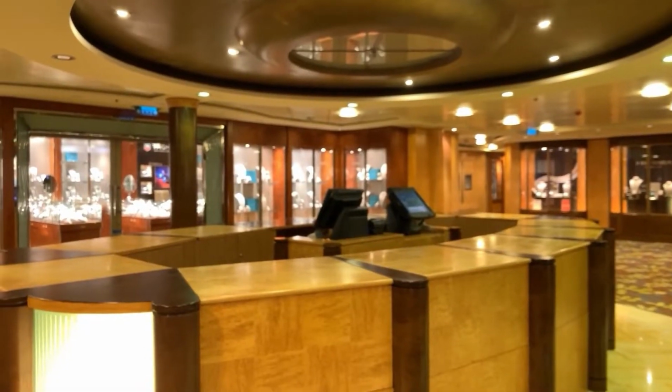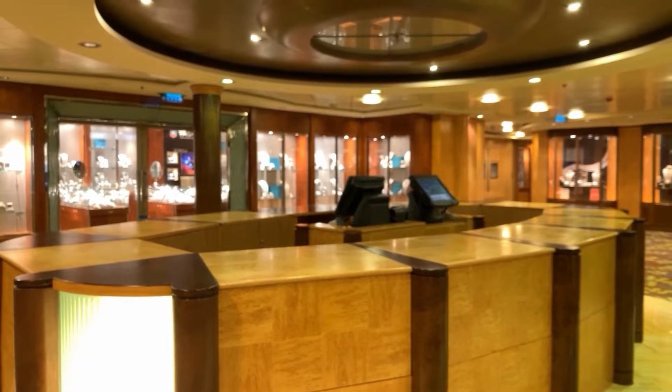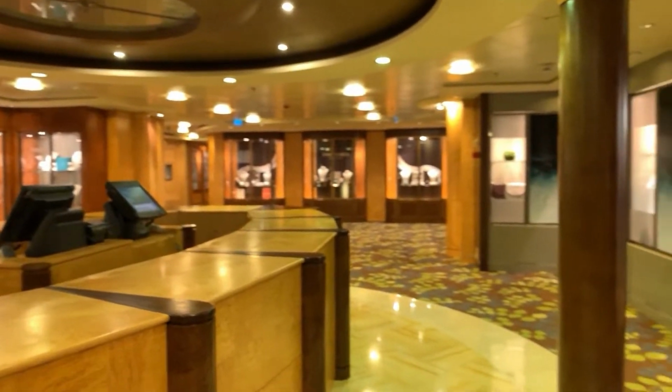The stores are only open when we are at sea. So after we leave tonight at 5:30, around 6:30, the stores will open up. And that's because they don't want to be in competition with the ports that we're in.